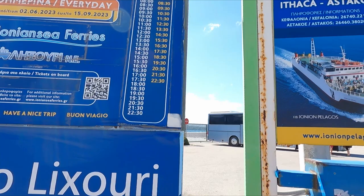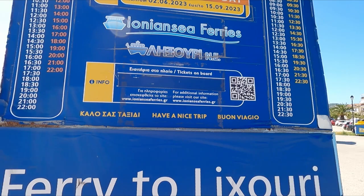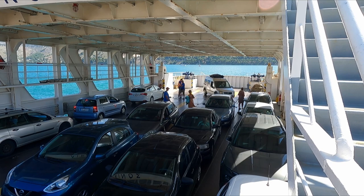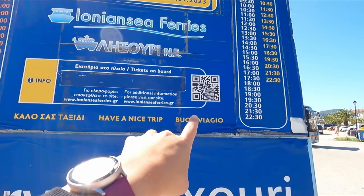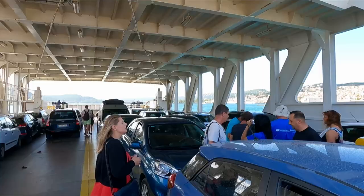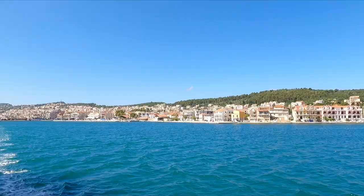It's going every hour, I think it's every half an hour even, so you can take it from 7 o'clock in the morning, 7:30, 8:30, so you can see it here. There's a QR code that you can scan to see it, but basically what we're gonna do is pay directly on the boat, so it's like a bus ride.